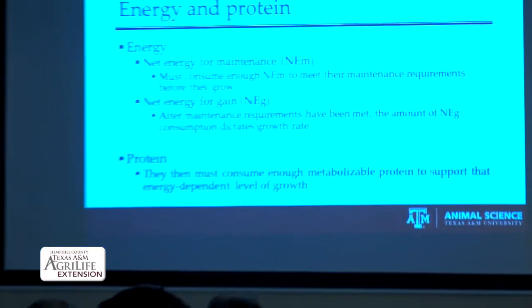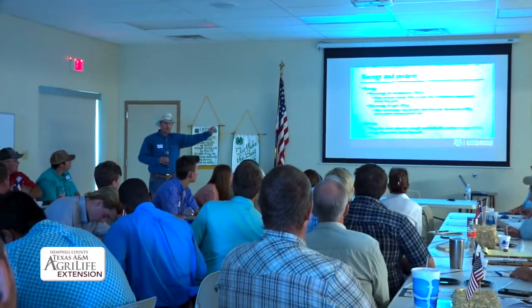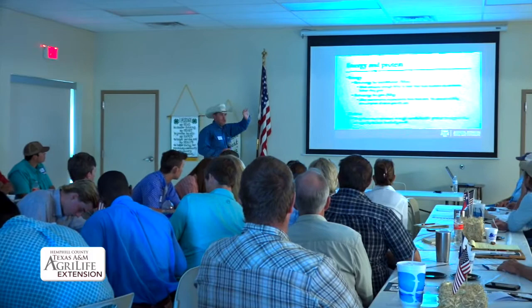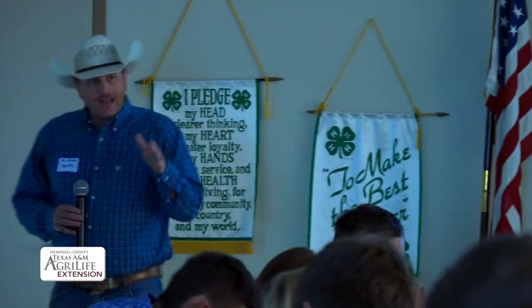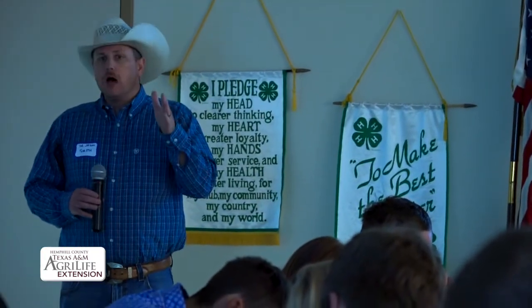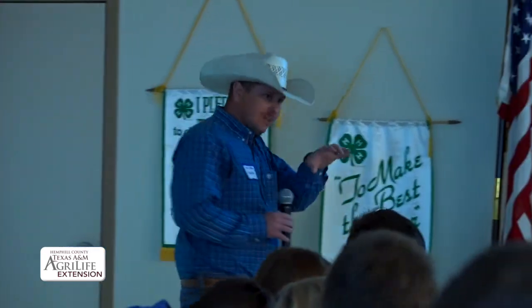So we have to meet its energy requirements for maintenance. Once that's met, any additional feed energy that is remaining can be used by that animal for growth. Okay? Then once we meet energy requirements, that animal has to consume enough protein or source of nitrogen so that its system can produce enough protein to support that energy dependent level of growth and performance.